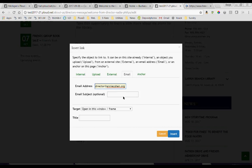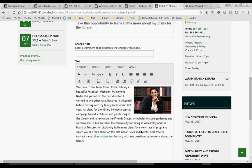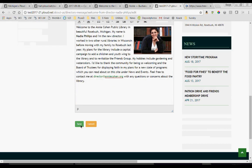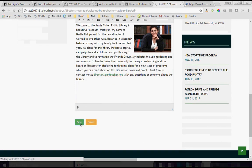I'm going to paste her address under email address. And then under subject, which is optional, I can pre-populate this to say contact from website, so that each time she gets an email from this web link, she knows where it's coming from. And I can choose either to open it in the new window or in the current window. And I'm going to open this in a new window and insert. Those are a couple of quick features for the editing capabilities.